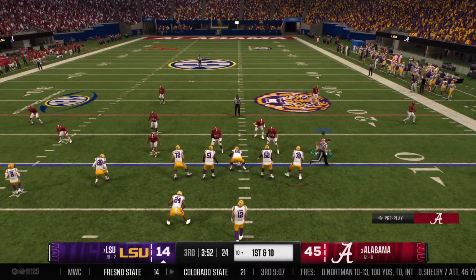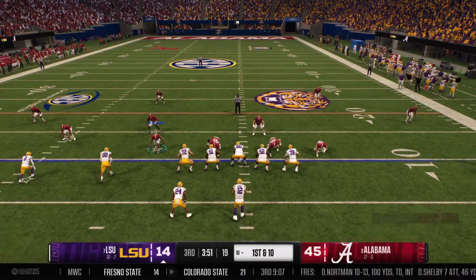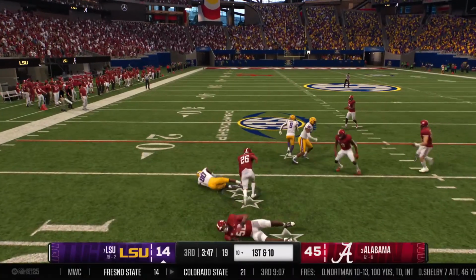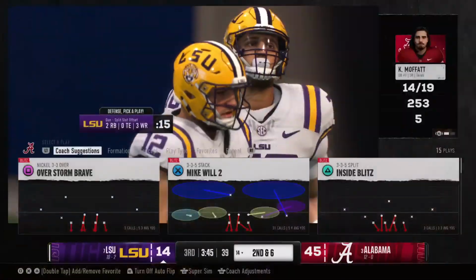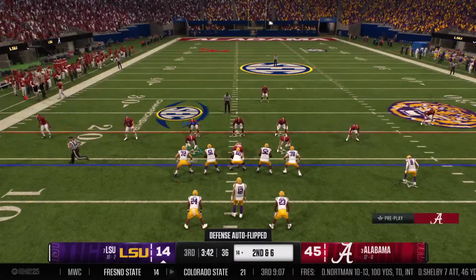Okay, so here comes the LSU offense back on the field. They're coming off a three-and-out, looking to produce a positive drive here. They'll begin with a quick throw to the left. They get him down quickly, not much of a gain on that completion. The gain makes it second and medium.